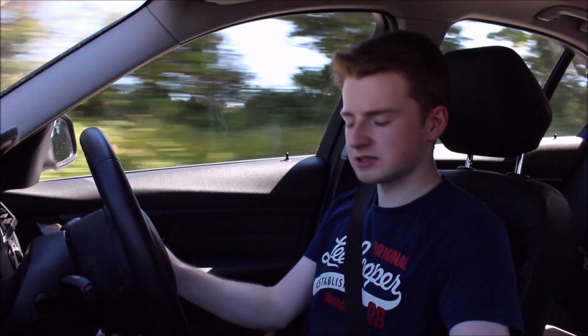120 on the motorway, or 72 if you're analog, you're doing 2000 RPM as opposed to over 3000 in the old 6-speed, which is a huge difference, and it really helps the economy of the car a lot. It's also super smooth and super fast.